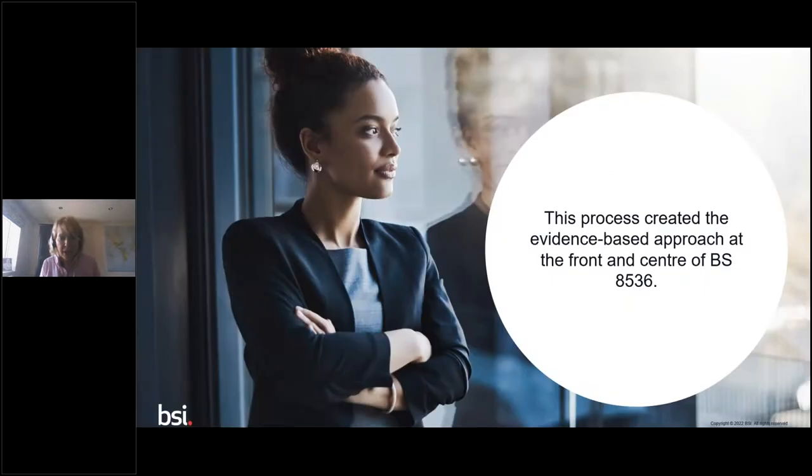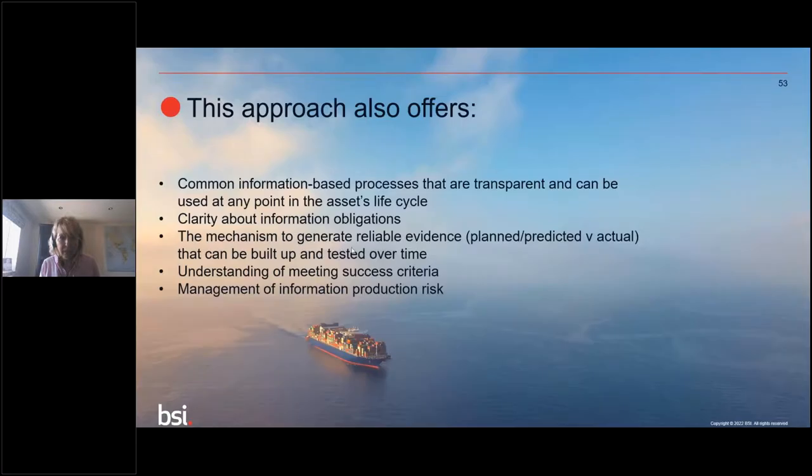So this process of information requirements, planning, generation, and then authorization and acceptance, that creates that evidence based approach that is at the front and center of BS 8536. It also offers the commonality and the predictability of the processes that Brian mentioned. And the processes are transparent and they can be used at any point in the asset's life cycle.